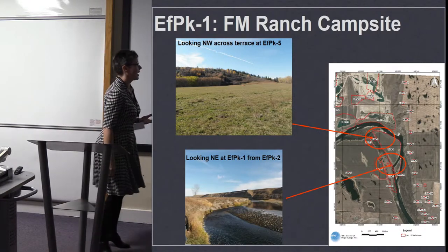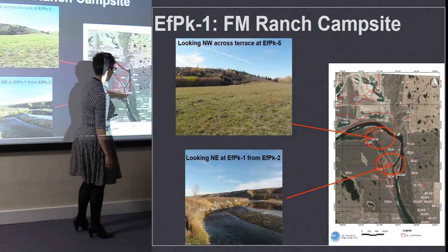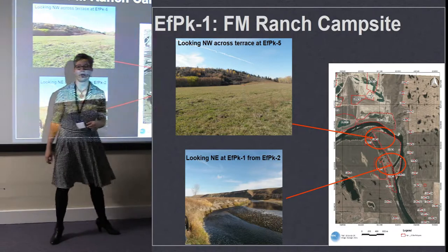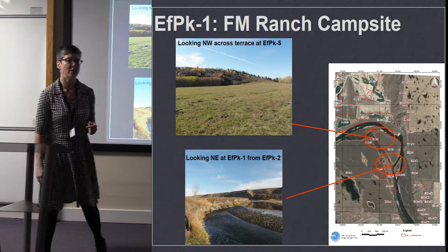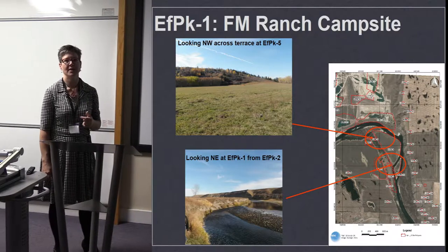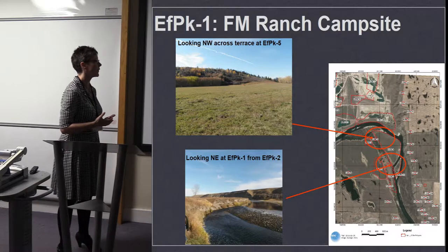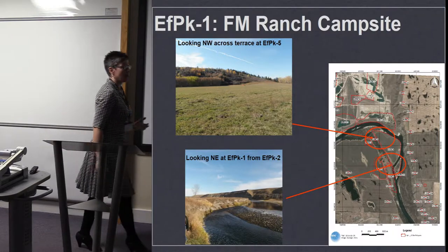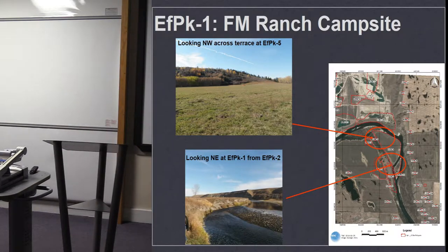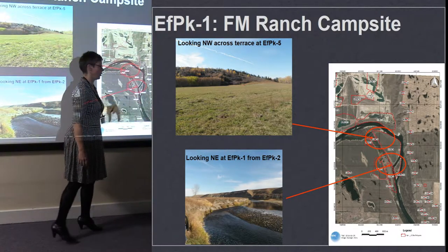The site is located on the T2 Terrace along the Bow River, just south of Calgary. Some work on the river terrace formations in the 1980s determined that the T2 Terrace developed sometime around 2,000 to 2,500 years ago. I'm going to be talking about two main areas of the site. The site is this whole terrace, and we're talking about the north and the south predominantly.